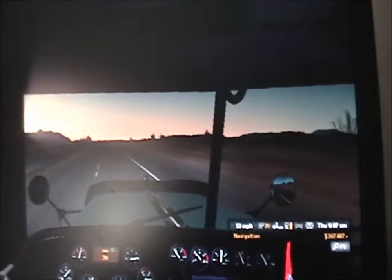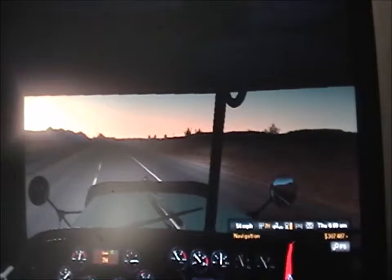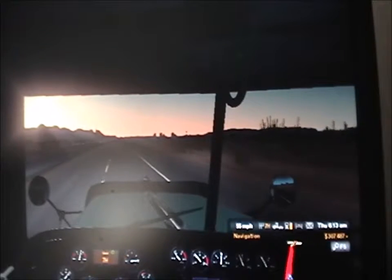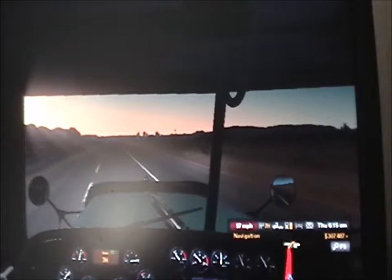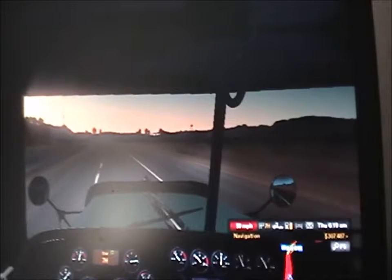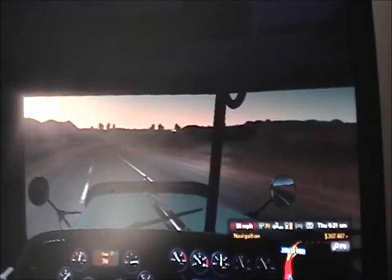Yeah, listen to that. That is a Cat 600 horsepower engine right there, and it's actually vibrating. The speakers are vibrating my steering wheel, just how loud this engine is. It's a powerful engine. Hate to be doing this with headphones. Probably be bad. I'd probably be deaf within like an hour playing this game.